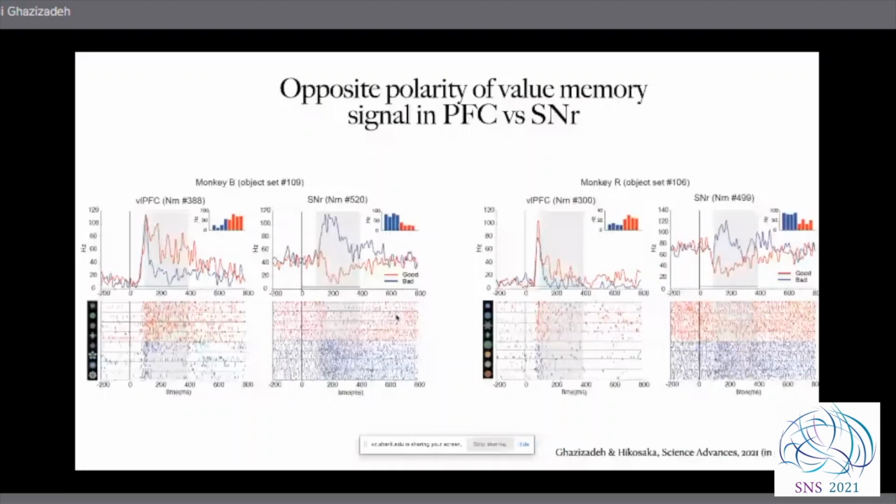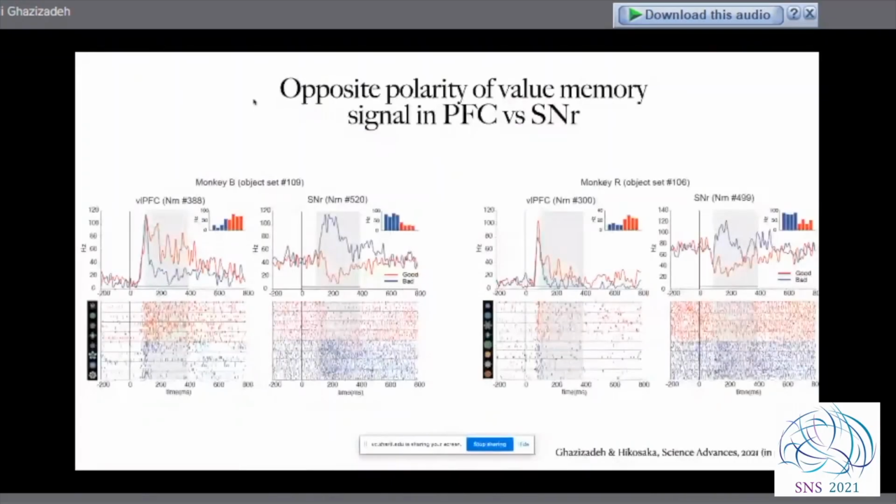So this is monkey B. The responses in VLPFC and SNr, the PSTHs, mean responses to good objects in red, the bad objects in blue, and you can see this PFC neuron is highly excited to good objects, stronger excitation to good objects compared to bad objects, and 2 neurons shown with the same object basically. So again, PFC more firing to good than bad, and SNr the opposite.